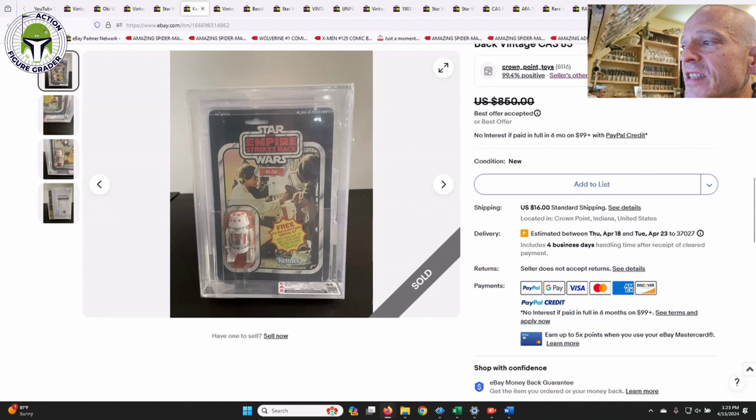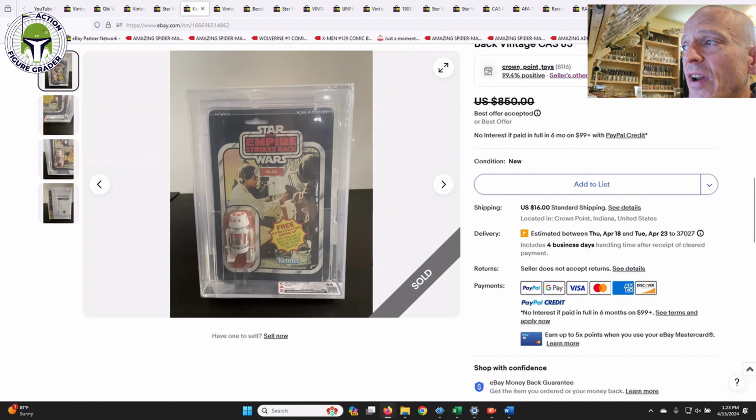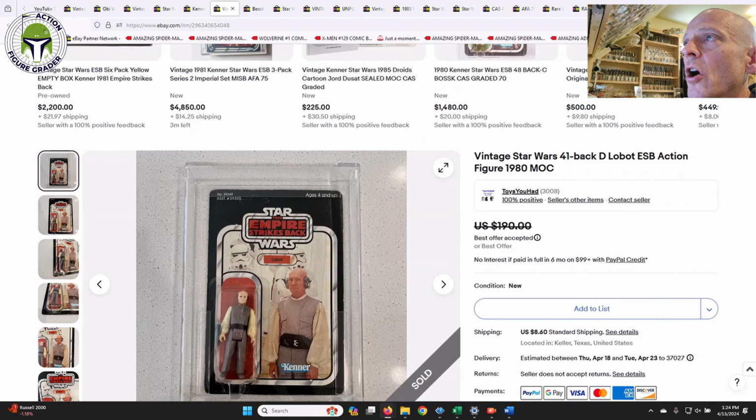Same seller also had this CAS 85 41 back A Survival Kit Offer R5-D4. It was a punched example, no price sticker, but very high subgrades, all straight 85s from CAS. Beautiful clear blister example. That one was listed for $850. The best offer accepted on that one was $800. Probably a little high would be my guess on that, but it is what it is. R5-D4 on ESB card backs just look really nice, and it certainly looks great with that Survival Kit Offer. The red for the Survival Kit Offer really matches nicely with that particular card back.